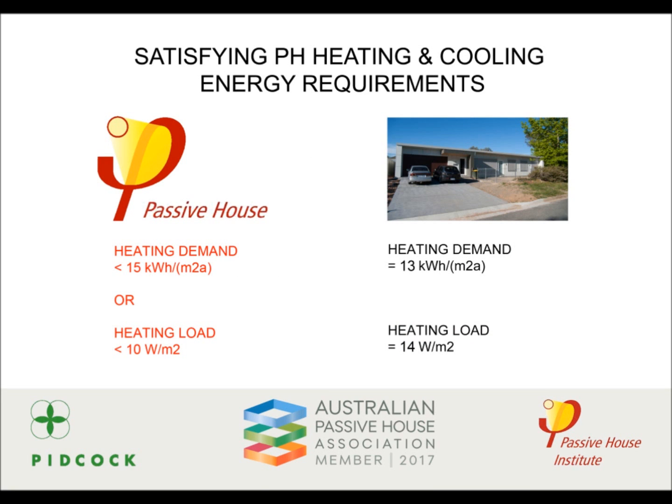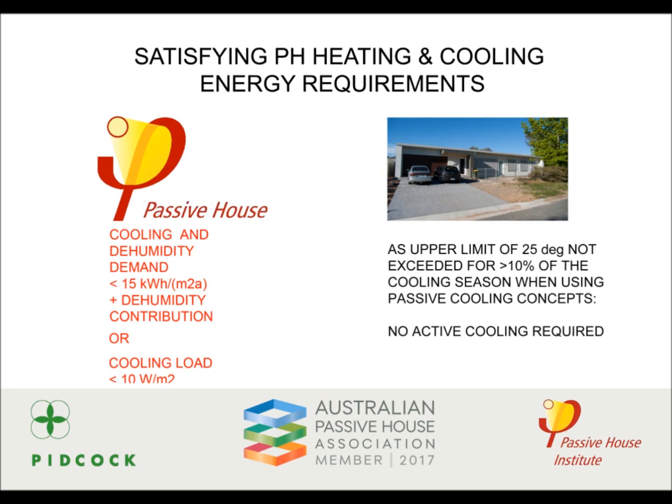So here we can see what the Passivhaus heating energy target is and how the Canberra house fared. The heating energy targets can be met by either having a heating energy demand of 15 kilowatt hours per meter squared per annum or less, or a heating power load of 10 watts per meter squared or less on the coldest day. As the upper limit of 25 degrees internally is not exceeded in the Canberra house for more than 10% of the cooling season, this means that no mechanical cooling is required.